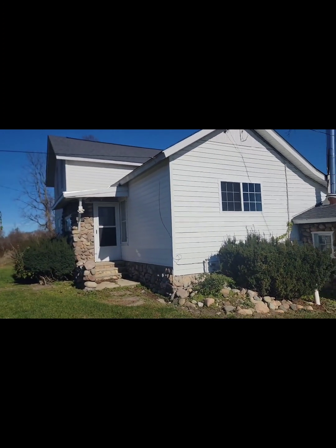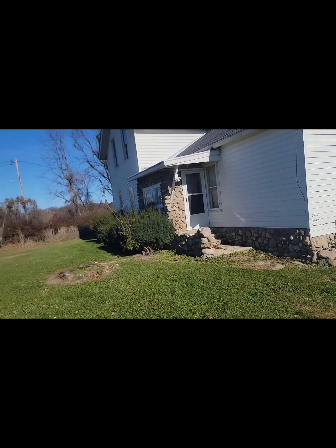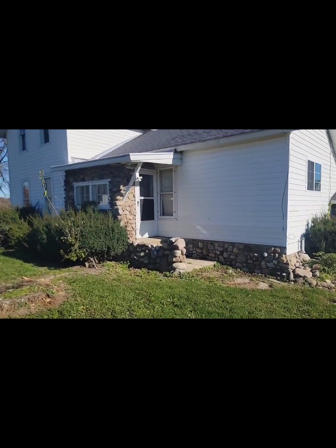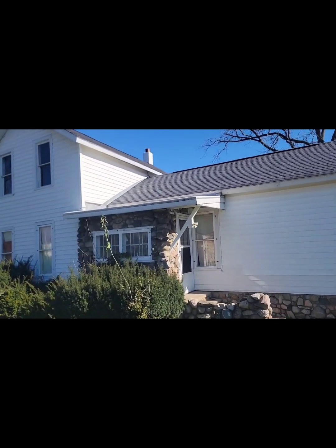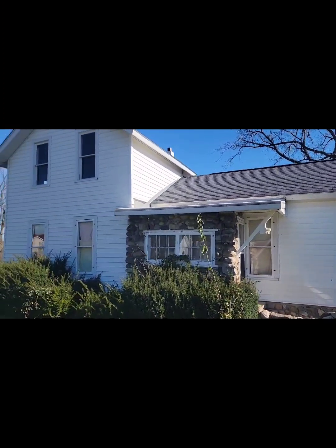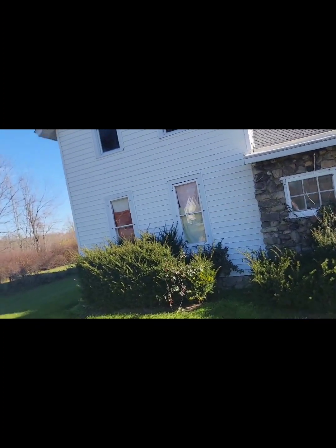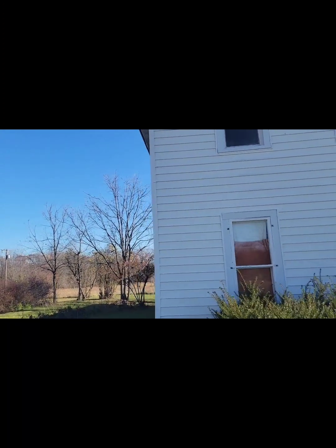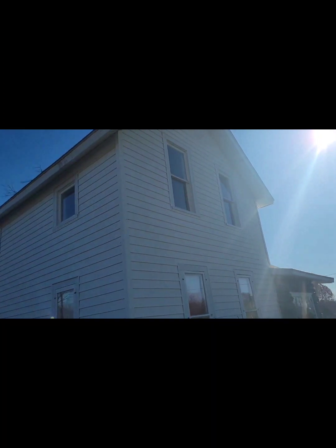Walk around the front. This part right here where the steps go in, that was original to the house. Kitchen area, I'm just going to continue to go around. Here's the old front of the house. Like I said, I really wish I could show you inside right now, but I just can't. Backside here.